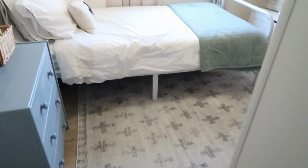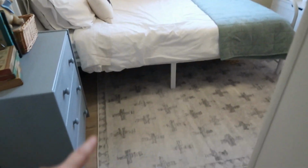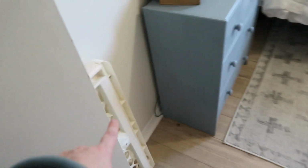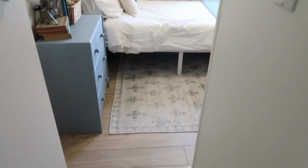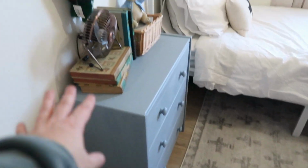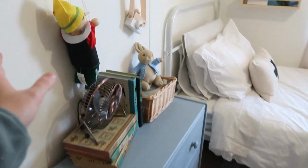Okay, so I think I am done for now. I do have some wooden bins that are coming for underneath the bed, but this is when you walk into the door. We have a gate so that we can keep him in at night, because if not, he would be all over the house. But when you first walk in, we have his little nightstand with some vintage books and some other things.